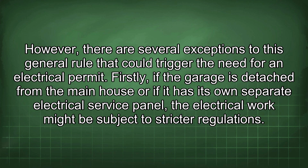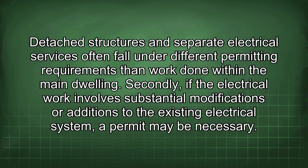Firstly, if the garage is detached from the main house or if it has its own separate electrical service panel, the electrical work might be subject to stricter regulations. Detached structures and separate electrical services often fall under different permitting requirements than work done within the main dwelling.